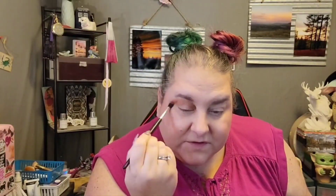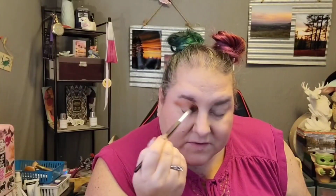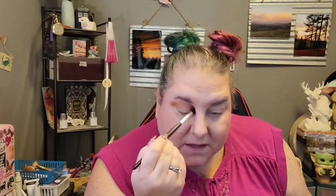I love these Profusion palettes. I got this one from Sue GRWM. I will link her channel down below. But I had the Siennas, I think it's called. And I love that palette. It's so beautiful. It's a very fall palette. It's oranges and rust tones. So just a beautiful, perfect fall palette. I'm going to look crazy over here.